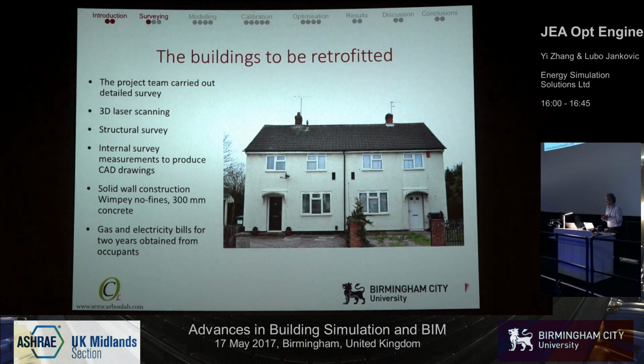This building was given to us, these two semi-detached houses, which are in fact attached, by Birmingham City Council, who was also a partner in the project. The project team carried out detailed surveys, including 3D laser scanning and structural survey, and internal survey measurements to produce CAD drawings. Solid wall construction was discovered. This was ring window fines, 300 millimeters concrete. And gas and electricity bills for 2 years were obtained from the occupants.